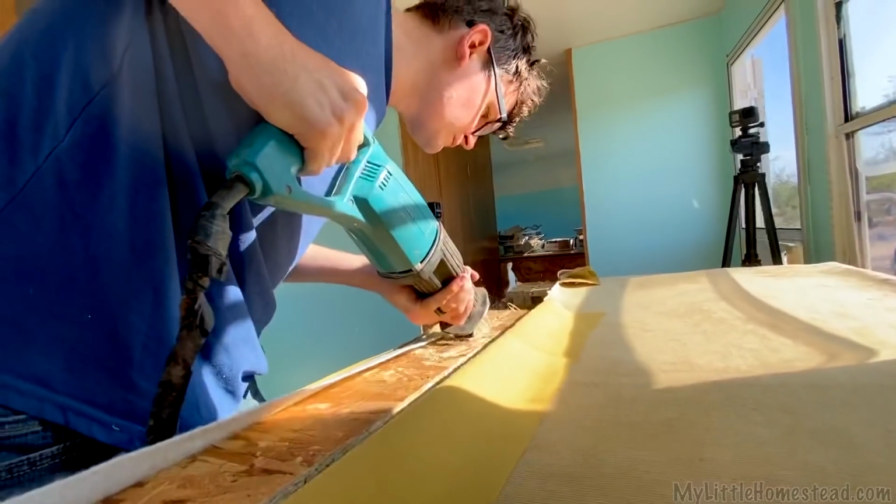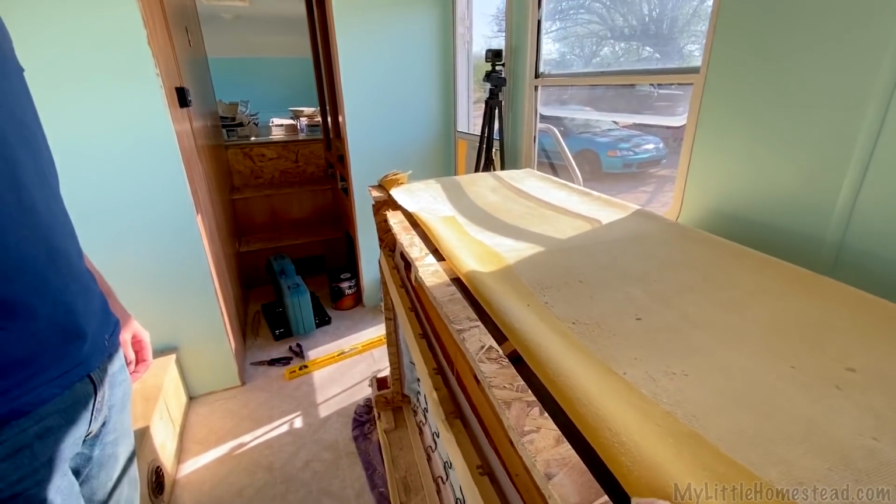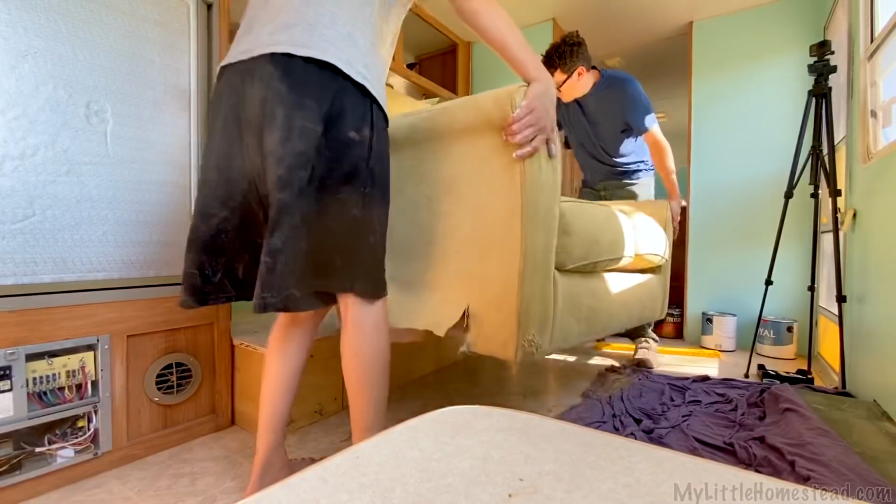You did it! You did a really great job. Got a little bit of shoring up to do, not bad. So I cut down the couch and we decided to dry fit it up there before we put any major supporting structures in.